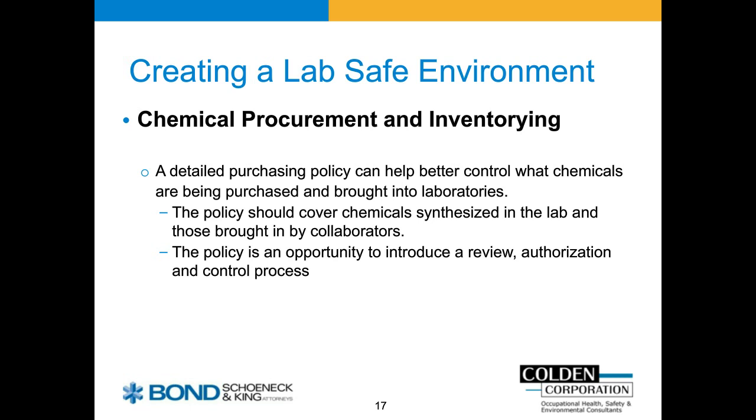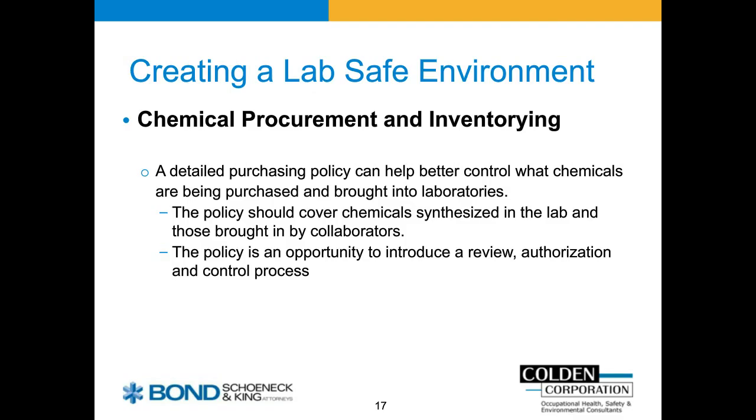And do you insist on regular chemical inventories? Mm-hmm. And to that end, what does the policy cover? It should cover chemicals certainly brought onto the campus, but also what's synthesized in the lab. So we've got to make sure we're not losing sight of that as well. The policy is an opportunity to introduce a review, authorization, a control process.